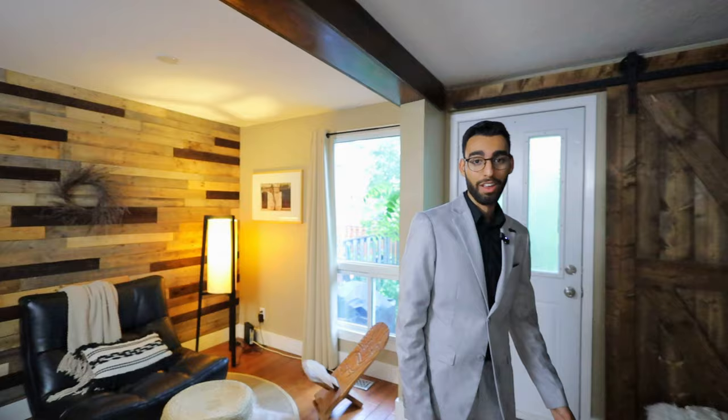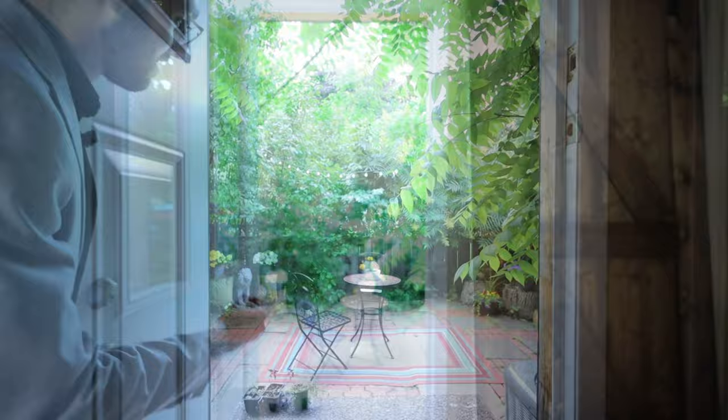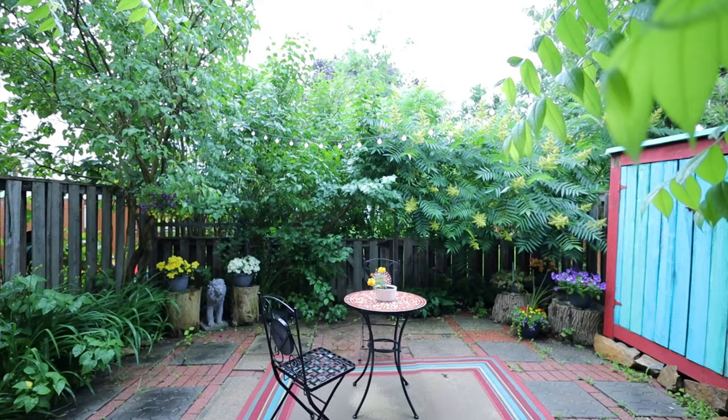And finally, one of my favorite parts of the main level. Guys, I live across the street from here, and I can tell you for a fact, this is probably the most private backyard that I've seen in the community. You've got trees pretty much covering everything. It's very scenic, and it's a great time to spend some nights together with family and friends.